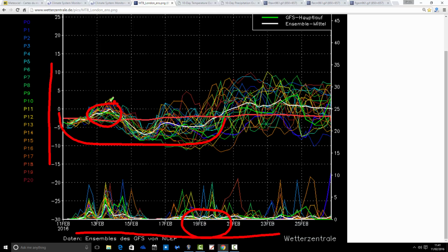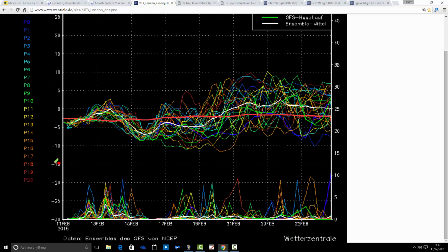But other than that little tick up in the temperatures, overall it does look as though we're trending generally below average for the coming weeks. This could be the most prolonged cool to cold period. It's not going to be severely cold, but cool to cold. This could be the most prolonged period of the winter.